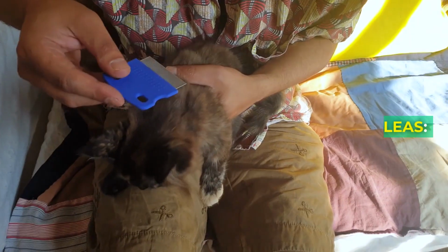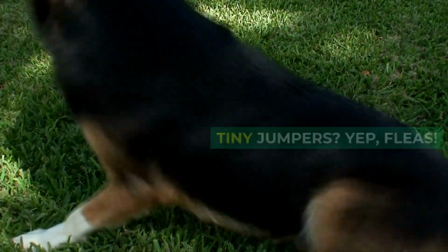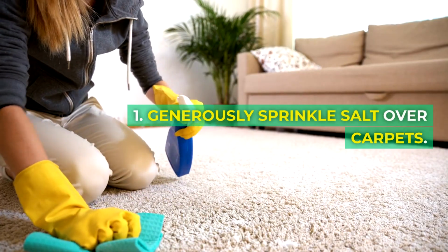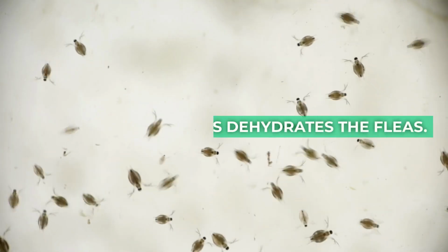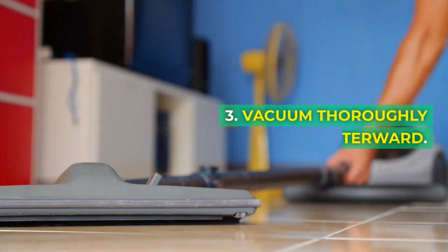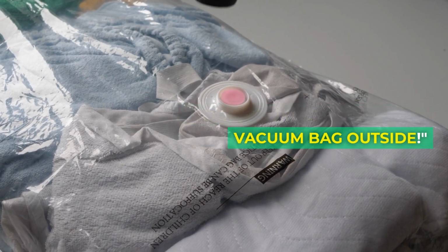4. Fleas. Pet owners, ever notice those tiny jumpers? Yep, fleas. 1. Generously sprinkle salt over carpets. 2. Allow it to sit for 8-10 hours. This dehydrates the fleas. 3. Vacuum thoroughly afterward. Don't forget to empty the vacuum bag outside.